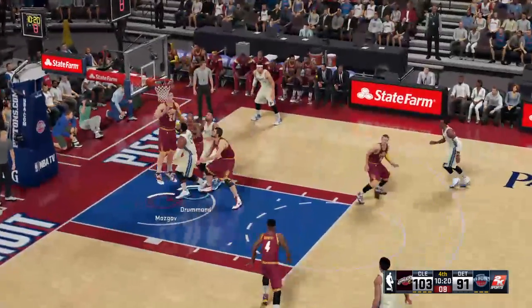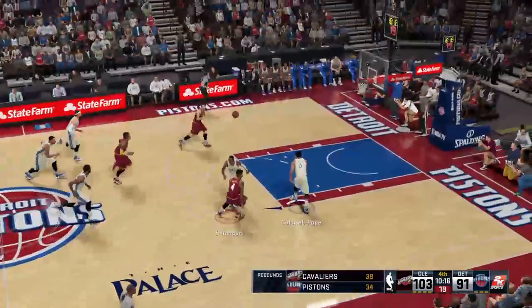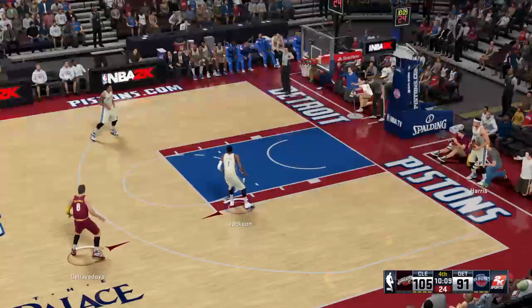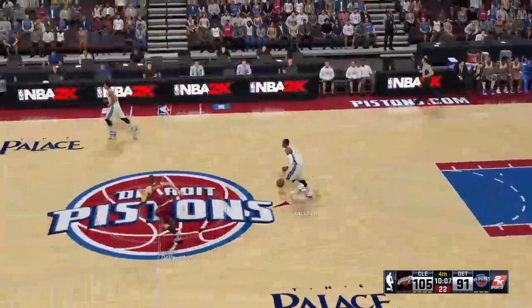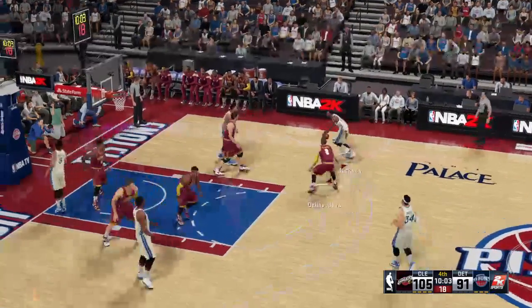It's Drummond with the drive. Mozgov with the block. A slight rebound advantage for them. One more column in their favor, and it's all adding up. Well, you take a look at all of the stats, the team stats, that is, and that's one of the many areas that they've had the advantage. And as a result, they've got a big lead.